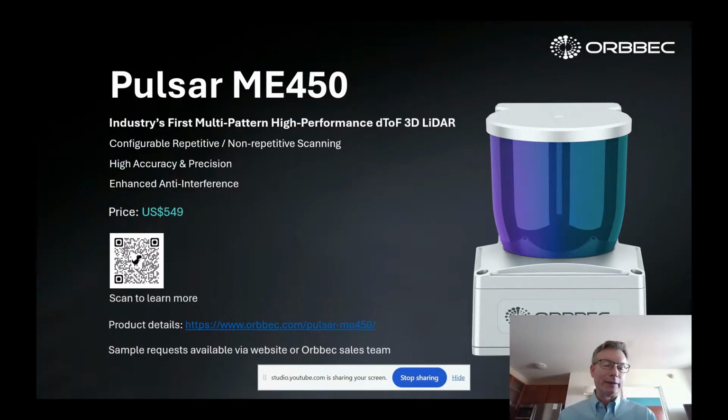It'll naturally decline in price with high volume applications. And we believe this is a very competitive price point. In fact, I think it's lower cost than most of the planar LiDARs in the market today with this level of performance, let alone 3D LiDARs, which tend to be very, very expensive sensors in the thousands of dollars.